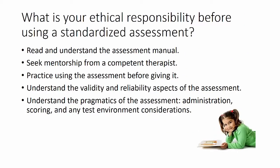Ethical responsibility before using a standardized assessment. That sounds pretty heavy. Common sense before using a standardized assessment. So know it. You've got to read it, understand it. How many of you administered standardized assessments on your level 2? Okay, so definitely the majority. How many of you had to prep to do that by studying at your kitchen table or your living room floor the night before? So you have to learn it. You have to know what you're doing.